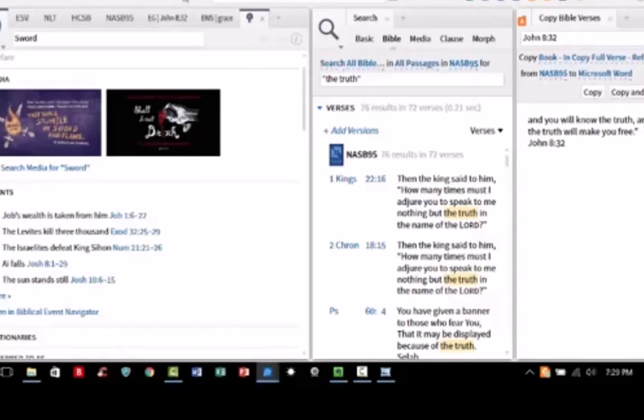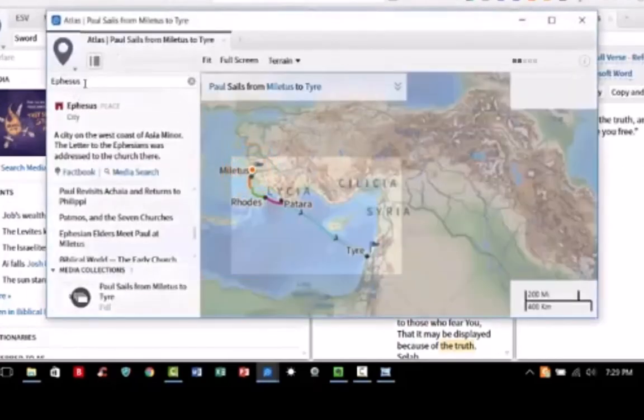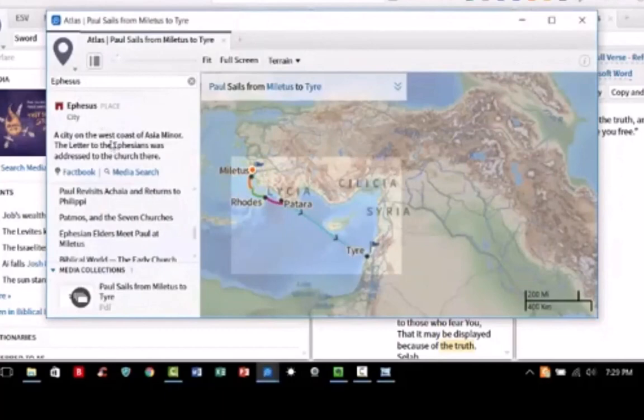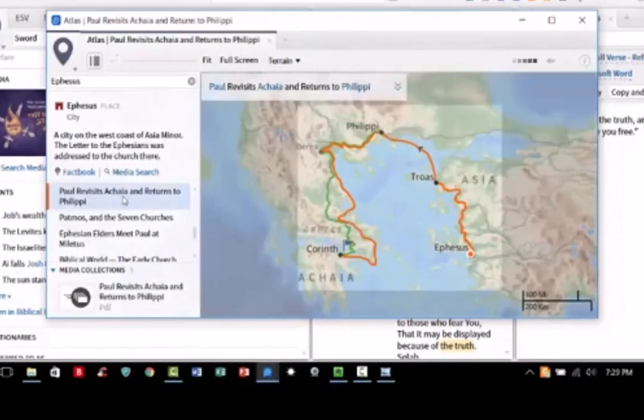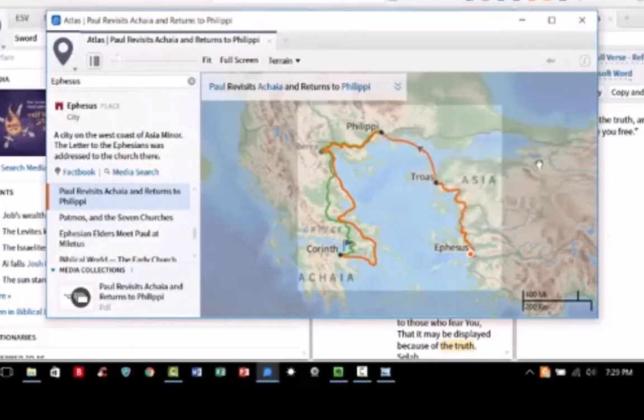If I go to the Atlas, let me show you tools here. And this is just a little bit of what Logos could do, but I wanted to give you an idea why I recommend Logos. If I go to Atlas, and I put in the Atlas, Ephesus, I could go up here and say, okay, here is a map when Paul revisits Achaia and returns to Philippi. He goes through Ephesus. There's that. So if I wanted this map in a handout, I push a button and it's saved there. And I have total permission to use it. I have total permission to make as many copies for my students as I need.